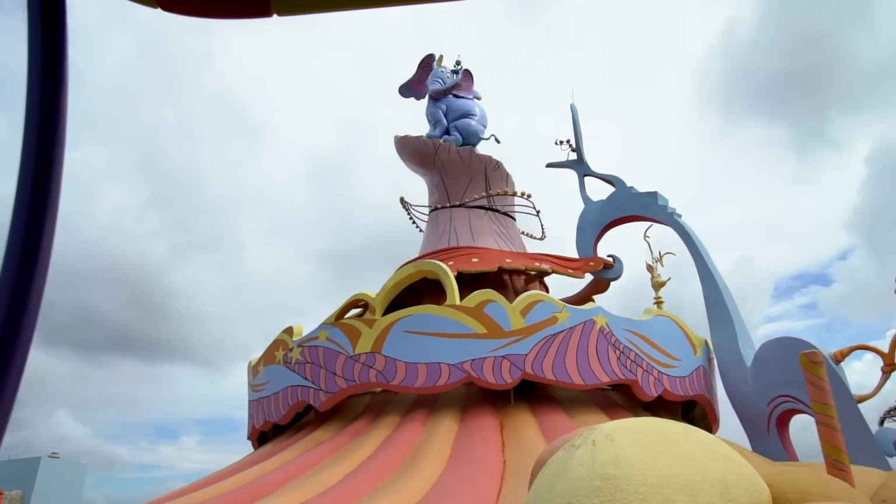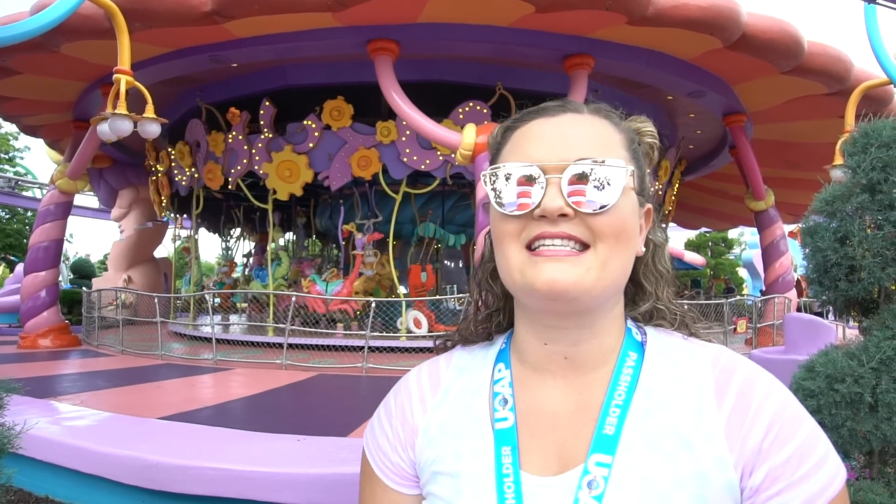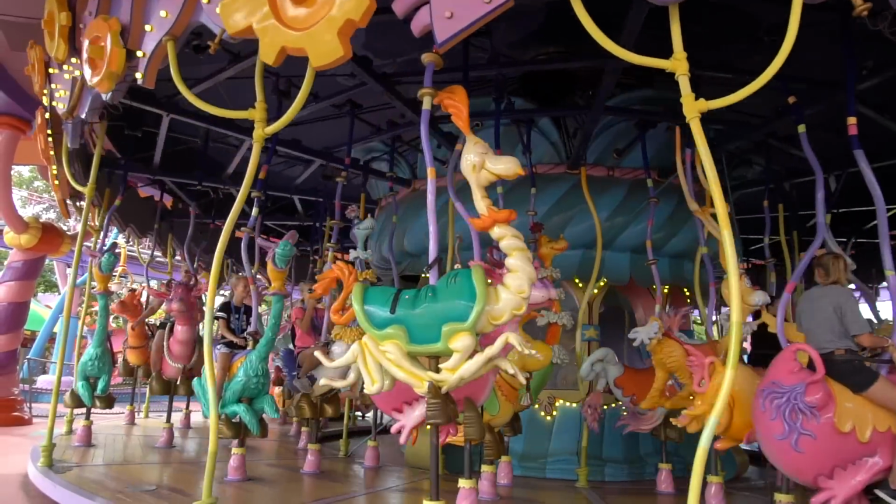If you look way up top, you can see Horton Hears a Who from Horton and the Egg. Little ones and adults alike will love the Seussian twist on this classic attraction.